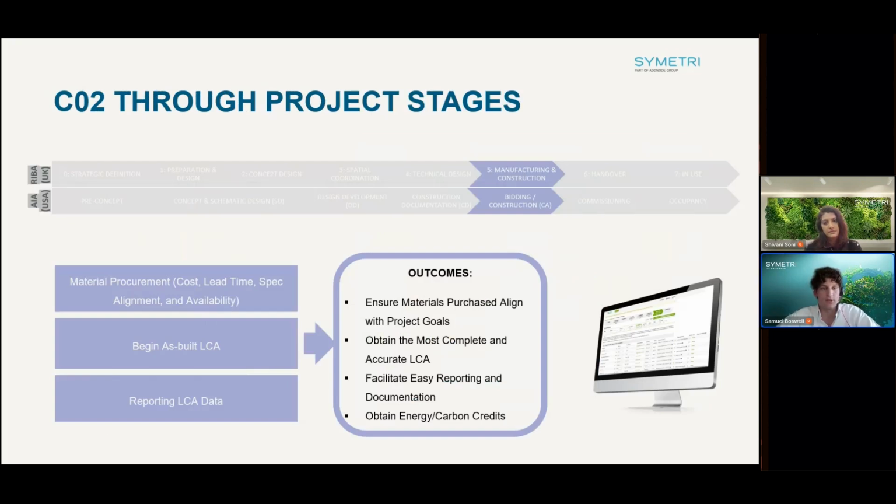And so as we move on to the construction phase, it's vital that the materials used align with our sustainability goals. And so key activities at this point include procuring the materials that meet our specified criteria for low carbon impact, beginning the as-built LCA to capture accurate data on the materials and the processes used, and then ensuring thorough and easy reporting of the LCA data. So by doing so, we achieve the most complete and accurate life cycle assessment, facilitating easy acquisition of energy and carbon credits. And this transparency and accuracy in reporting enhances the project's accountability, but also confidence within all the various different stakeholders.